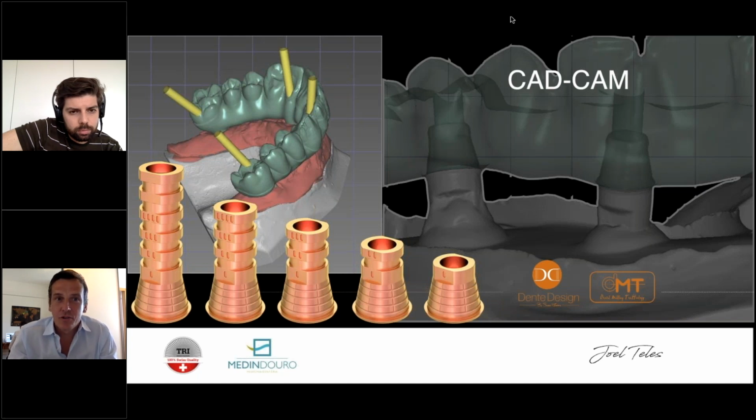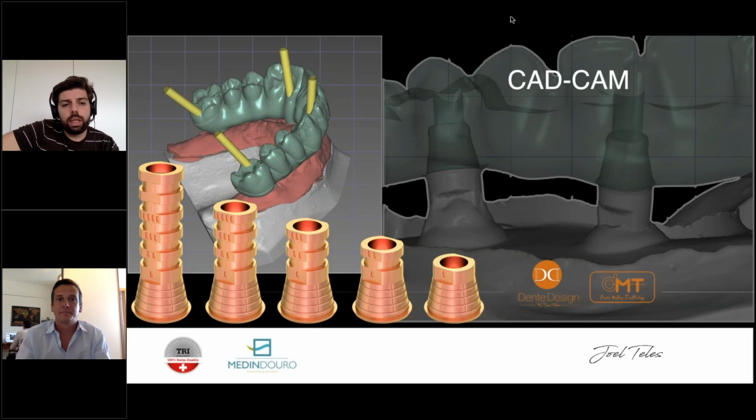And to make very much sure that the fitting of your final restoration is 100% fitting exactly as on the model for the technician, Joel is doing an aluminium control check with these aluminium bars. That's the only reason why he's doing it.